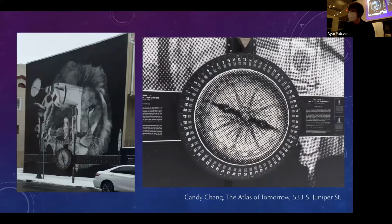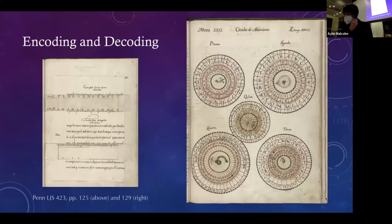And finally, volvelles and other moving parts could be used in cryptography, as in this Penn book of codes and games, which was probably copied in the late 16th century. We might still use wheels and rings to encode and decode messages, so this might be familiar.